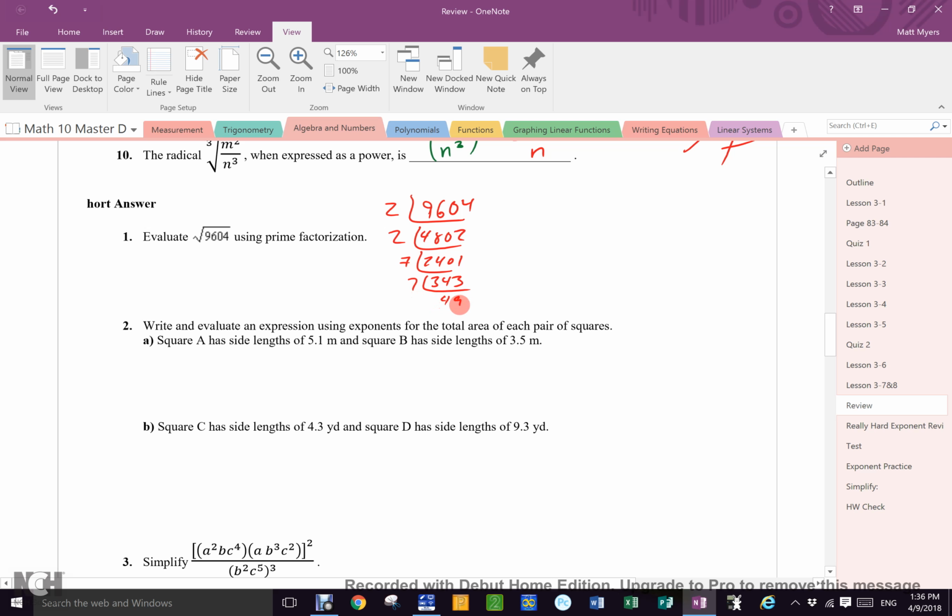That gets you 49. And then, 7, 7. And that gets you a group of 2 7s, so out comes a 7. A group of 2 7s, so out comes a 7. And a group of 2 2s, so out comes a 2. 7 times 7 is 49, 49 times 2 is 98, and that's what you would need to get the full 2 marks available to you.